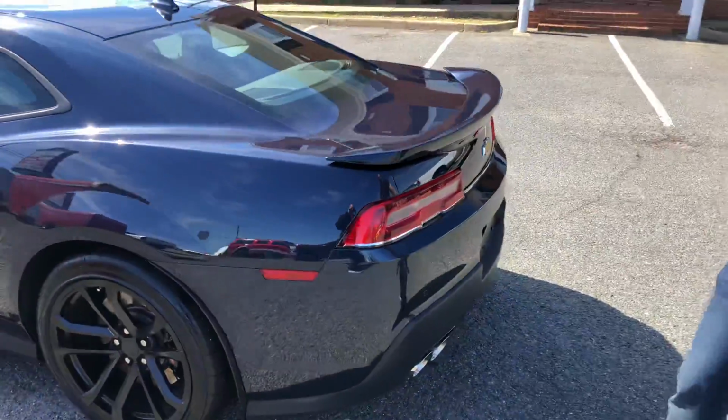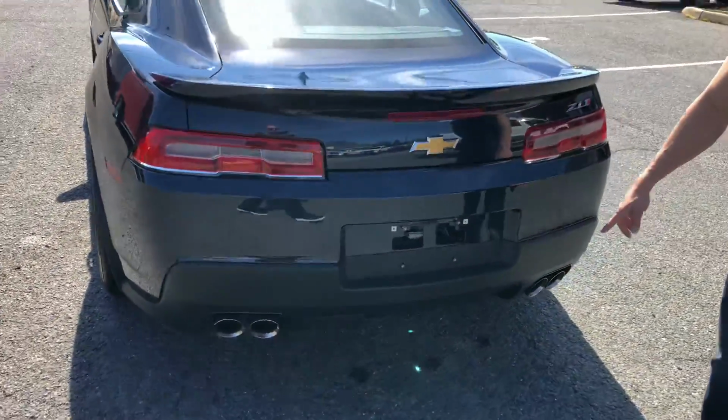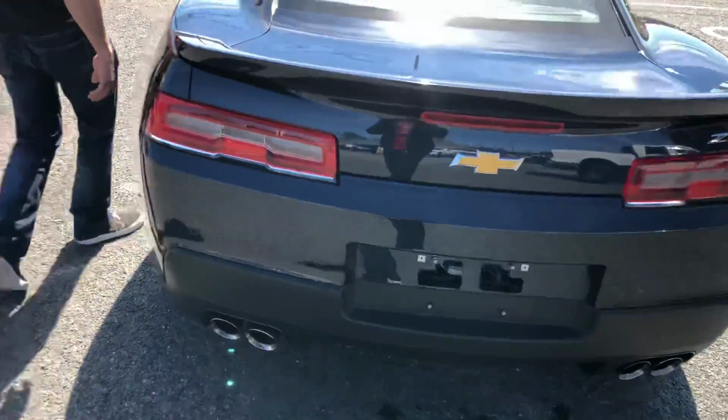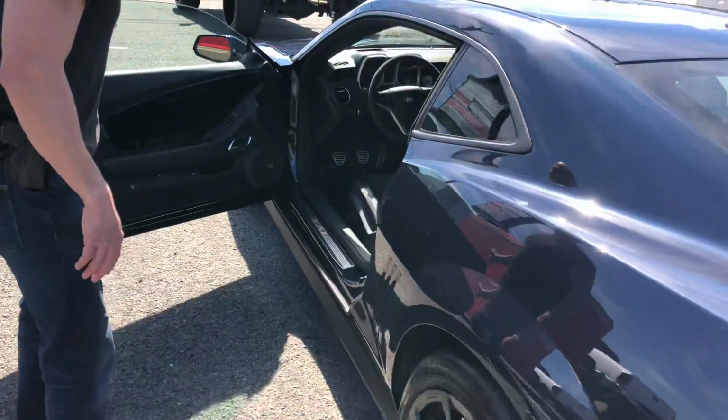The rest of the body is kind of the same design as any other Camaro. You got the wing on the back right here. You got the badging on the back. You got dual exhaust, obviously, or twin tip exhaust, which the ZL1 can actually justify. Here's where it gets nice.